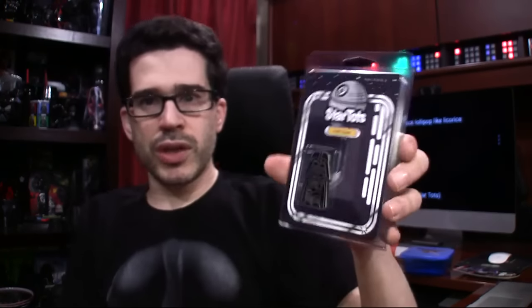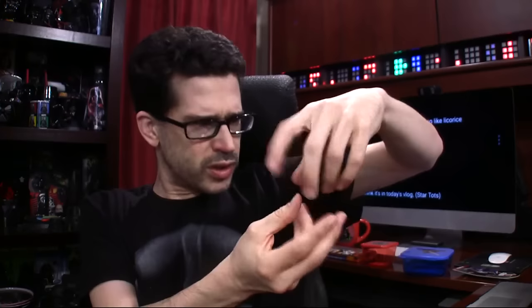What I would love, honestly, for someone to do, even if it was like bootleg or by the fans, I would love to have Star Tots that are little, like, remember the old Play School figurines, the wooden and plastic things?